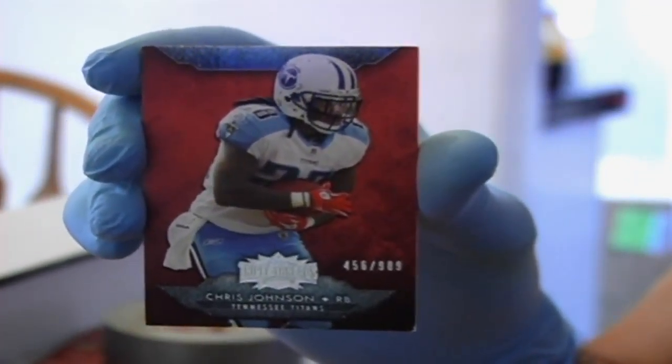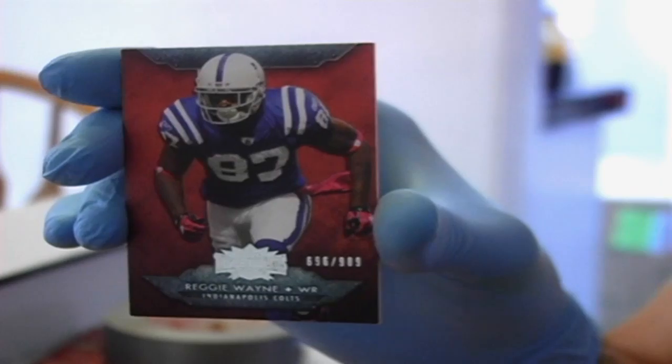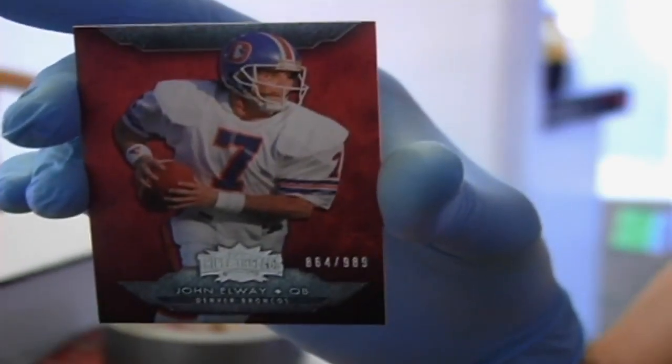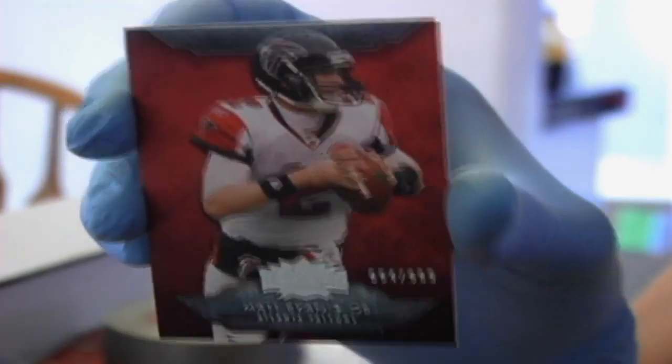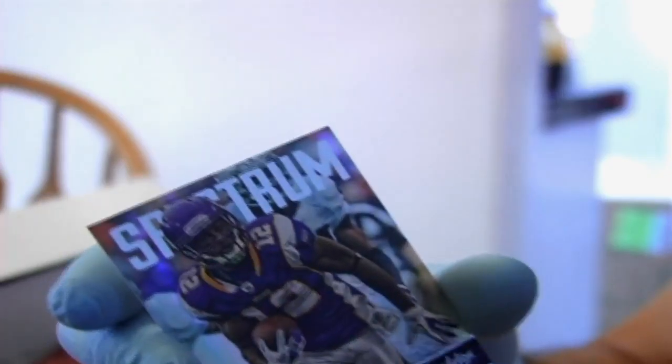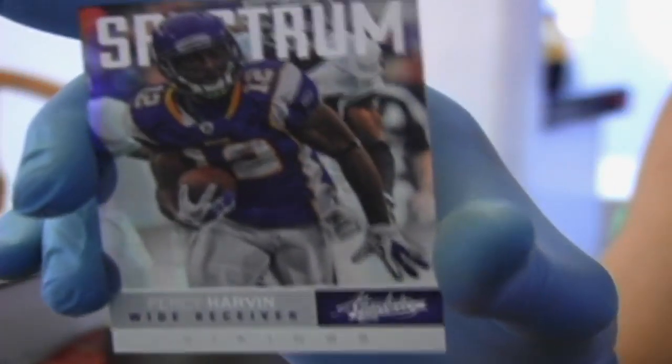Chris Johnson. Reggie Wayne. Ray Rice. D'Angelo Williams. Andre Johnson. Put this pile closer over here so I can put them down quicker. Who we have here? Jonathan Stewart. Nice Elway. Hopefully there's more of those. Matt Ryan. Next we've got an absolute of Lance Kendricks out of 50. Now we're moving on. Yeah, 2012 absolute. That one was a 2011, the Kendricks.